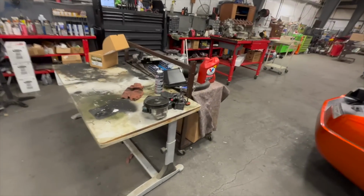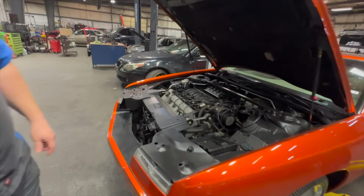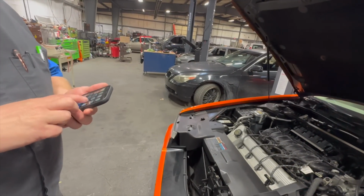Okay, it looks like you've got the power steering pump out. Yep. We've got the new one ready to go in. That'll solve that humming noise you were having in the engine bay. Right. And I have a picture. I'll show you what I've ordered, an idea for your cameras that you want.